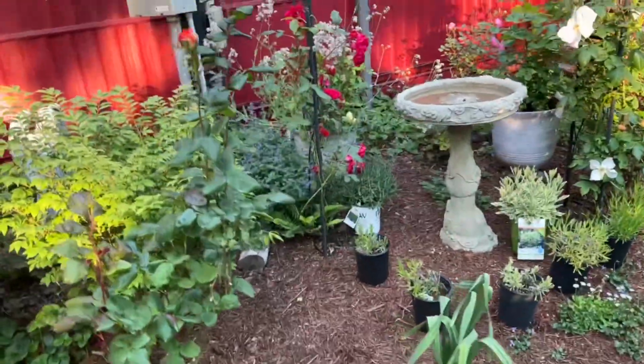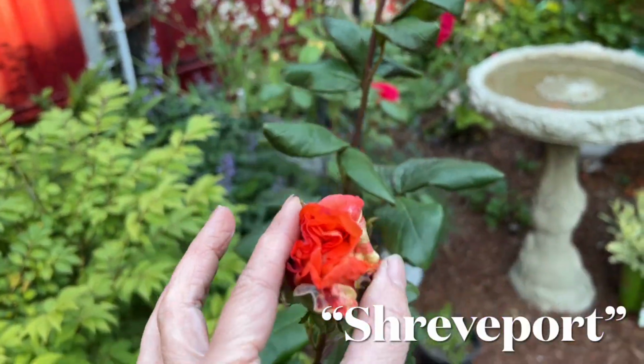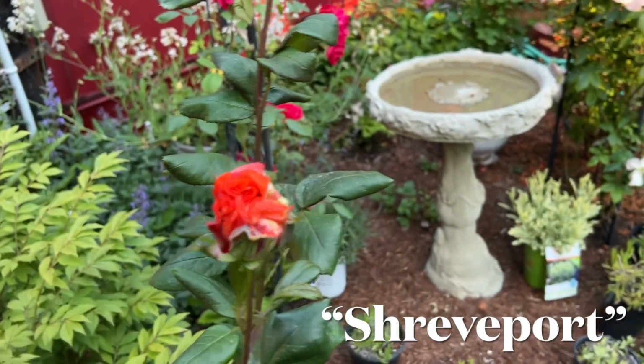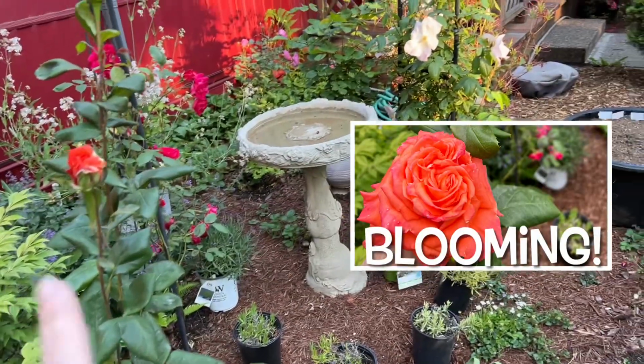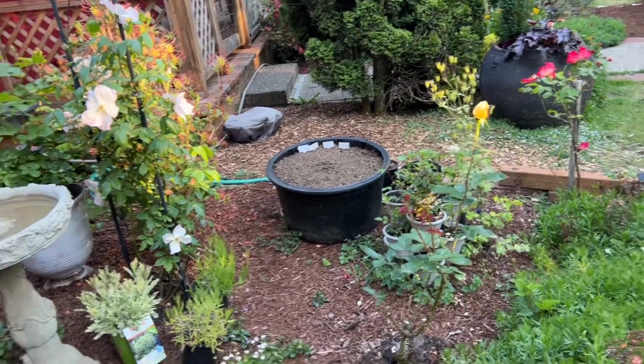Then we have this one, which is just starting to open up. You can see her beautiful coral color. But this is why I needed to show you, because this one's almost open, but by the time it opens, that one will be totally bloomed out until the next flush.